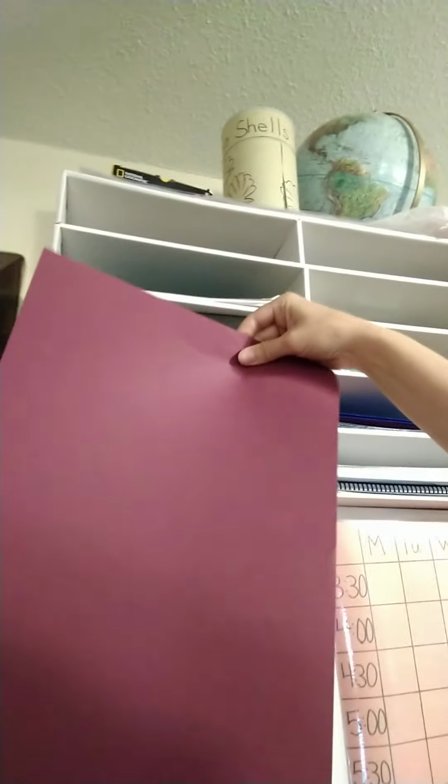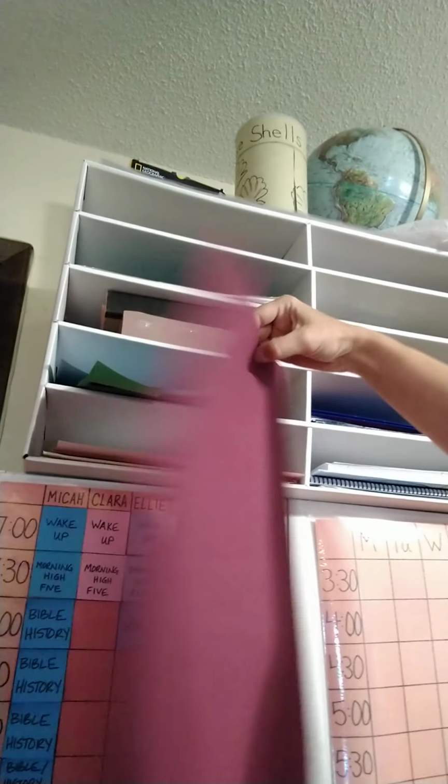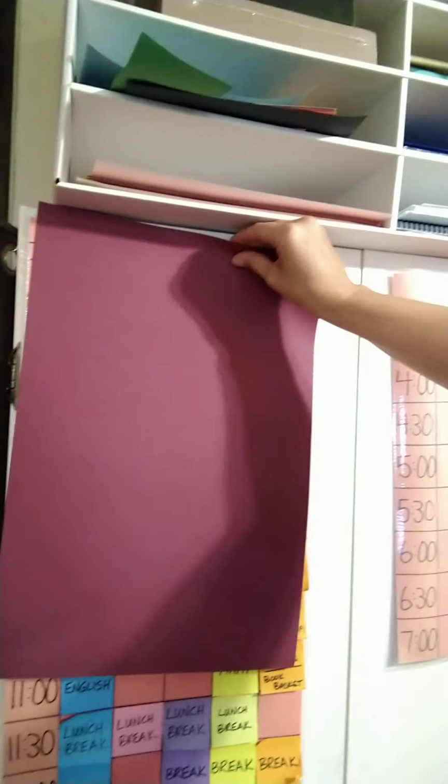I'm going to flip this around this way so I can see what you're seeing. Nope, I can't do that. Okay, so this is my schedule. I made this from construction paper. So here's my construction paper up here. I can't remember how big the size is. It's just the construction paper you can probably find at Walmart or the learning store, any kind of school supply store.